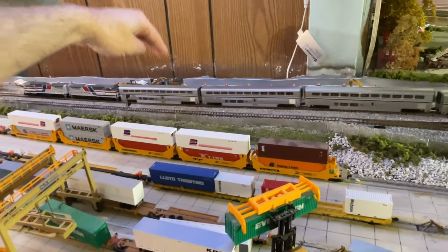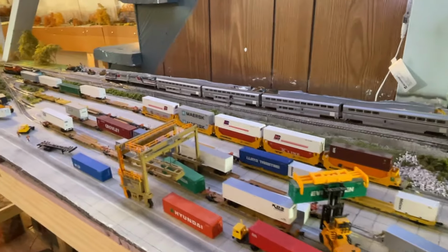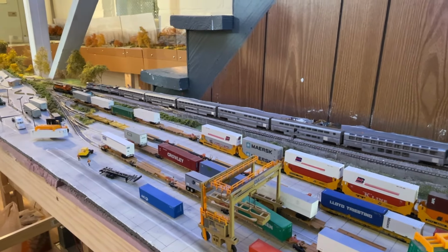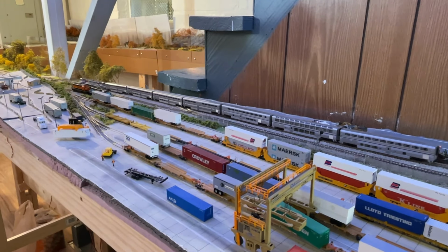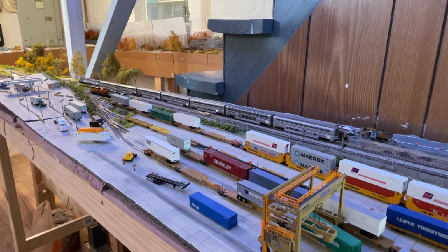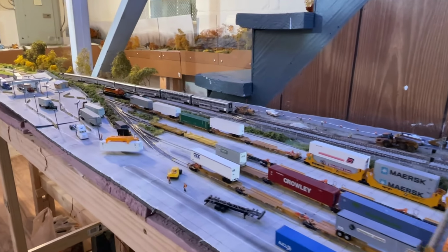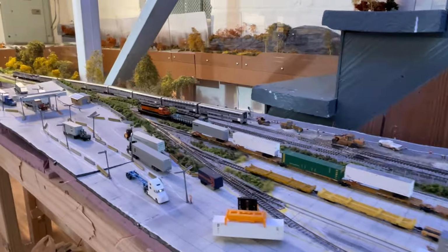Things that you don't usually see happen on live videos, but you know what? At least, you know, it's just like your railroad. I would assume that sometimes couplers don't do what they're supposed to. But anyway, so here's just another shot.